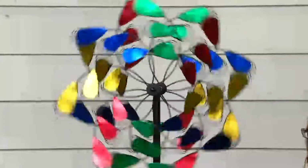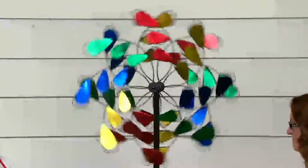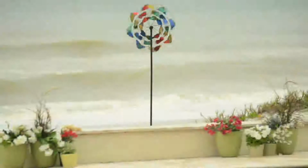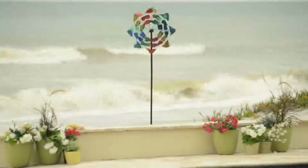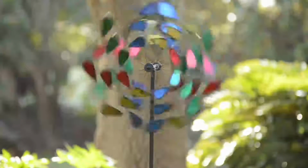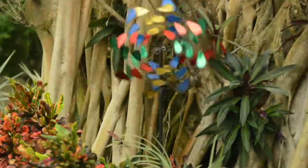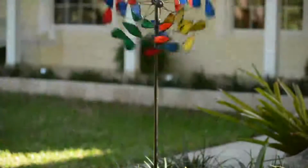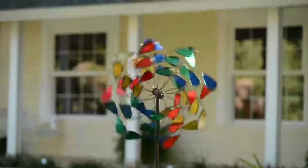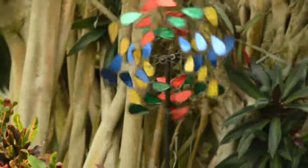It takes about 15 minutes or less to put this together. It's all powder-coated metal, so it doesn't get rusty or squeaky or wear out while it's outside. You leave this out year-round. It's great season after season, and it doesn't need a lot of breeze to move. Only 3 miles an hour of wind. So even if it's not a windy day, you'll get a lot of movement from this. And even if it is occasionally sitting completely still, it's so absolutely beautiful.